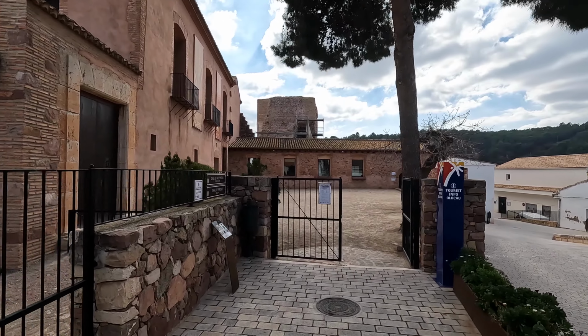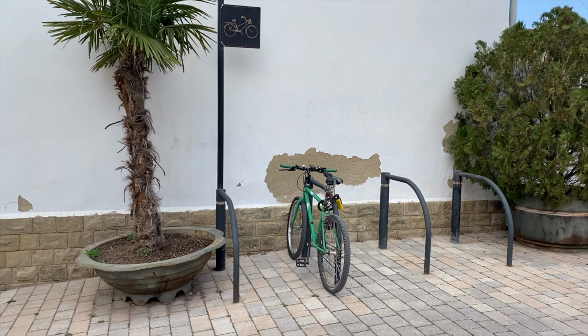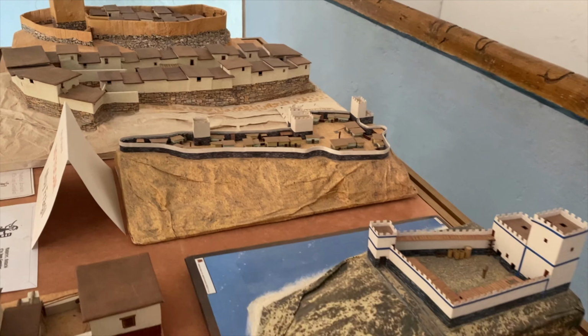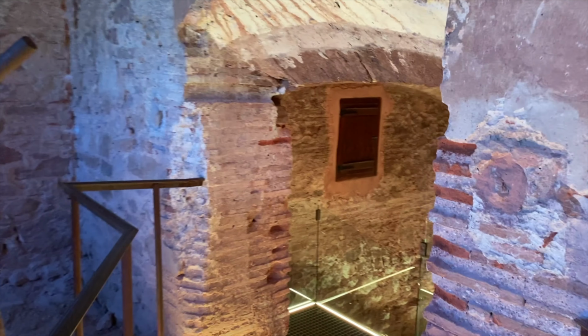Outside Casa de la Señoría, there are good bike racks. Entry is free. Inside, there are some really interesting things, like 2,000-year-old local artifacts, models of the Iberian ruins, olive pressing equipment, and a wine cave.